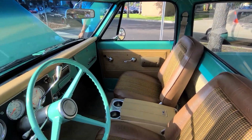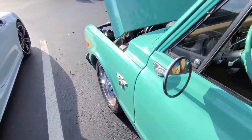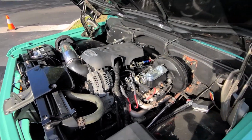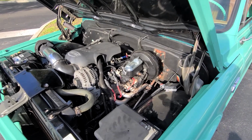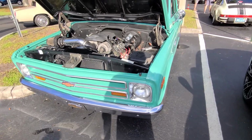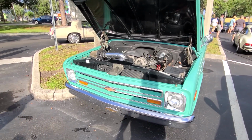Can't say it enough. Very clean. And plus with the newer GM power, it's a little more reliable. You don't have to mess with the carburetor and stuff like that, but this would be a nice truck for somebody.